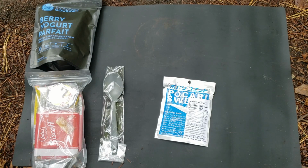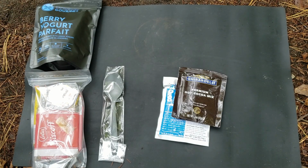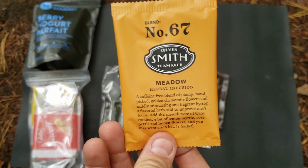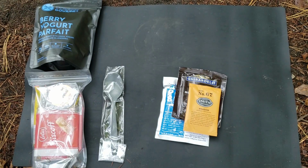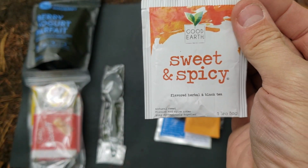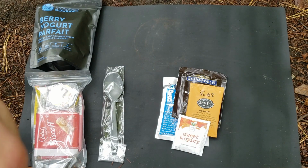Oh wow, look at that. We got a Gardelli Premium Hot Chocolate Mix. Got a Meadow Herbal Infusion Tea. Another herbal tea, sweet and spicy. I don't know if I'll be having the tea, but I like the coffee.